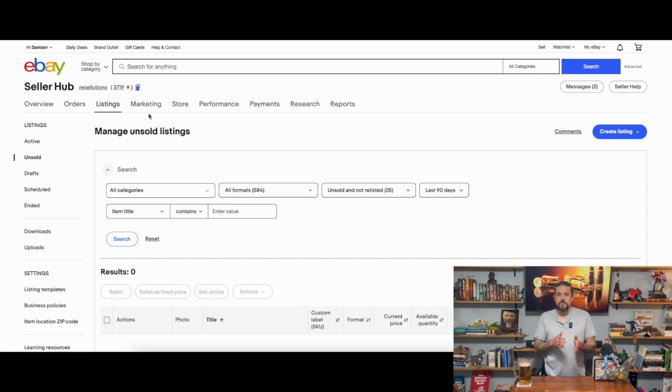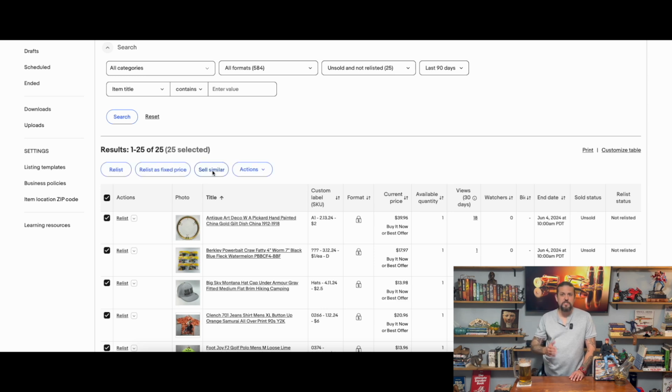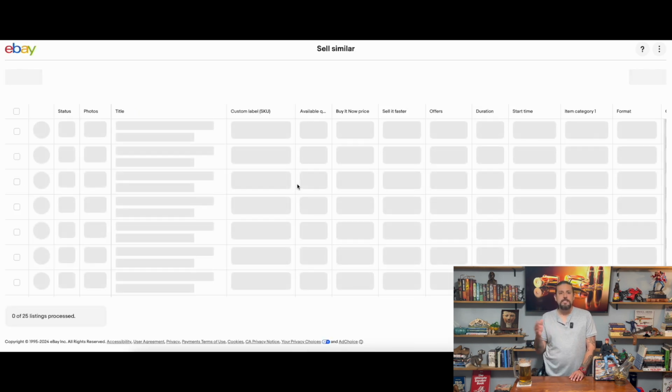Then I go to my unsold tab, I choose the entire list, which should be 25, and click sell similar. If you have more or less than 25, you messed up somewhere or the system did, and you have to audit. On that note, I am not that 3-letter agency that should not be named, so I am not going to audit you or tell you how to do that.